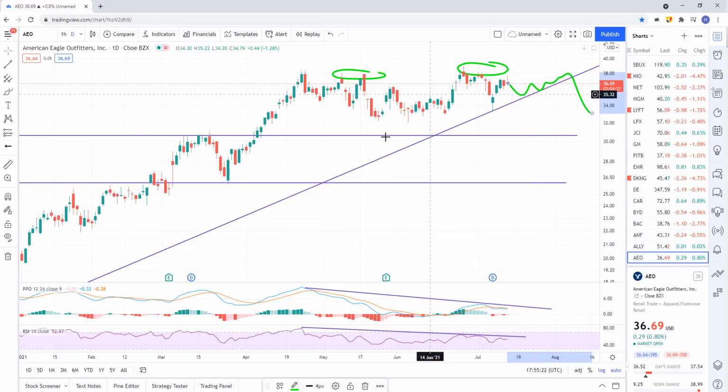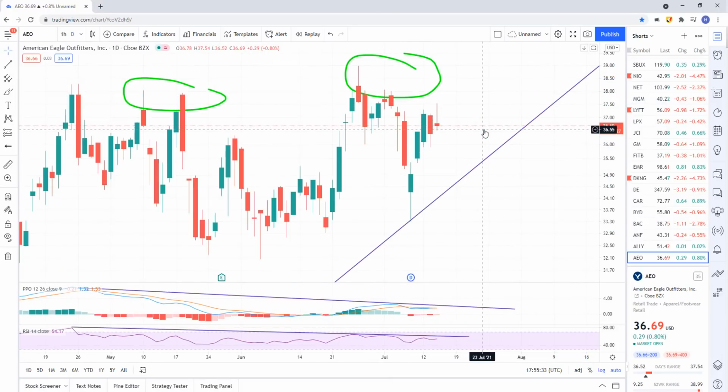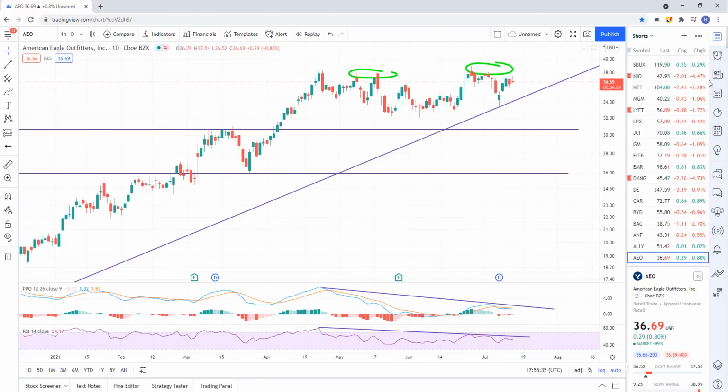So again, this is the exact same setup as all those other trades that I pointed out that have worked and are profitable trades. This one has not triggered yet, though, so no reason to short this thing until we get that sell signal. But I'm keeping an eye on it, so when I see that, I'm going to point it out.